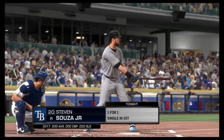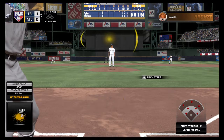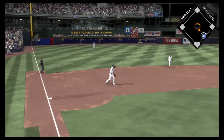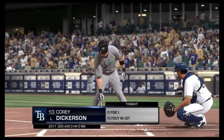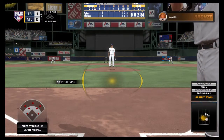Digging in for his second at-bat, Steven Souza. He comes in 0 for 1 on the day thus far after reaching on an error his first time up. First pitch on its way. Hot shot to third. Throw gets him, 2 down. Riding in once again, Corey Dickerson. 0 for 1 here in the early going.